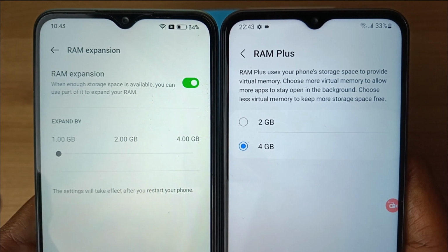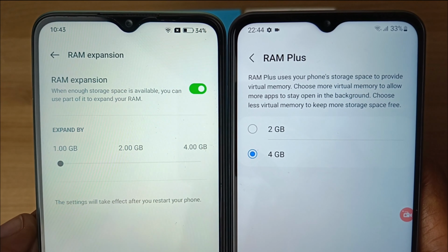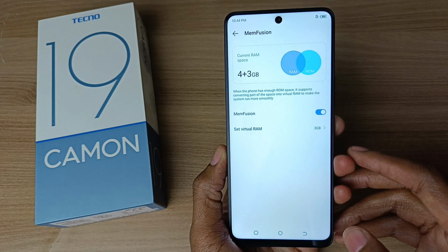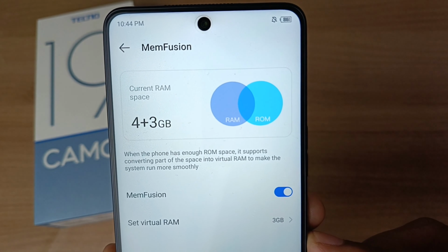When it comes to RAM expansion, both the Oppo A57 and Samsung A23 can extend up to 8GB by using a part of the ROM, which is more than what the Camon 19 can offer. With memory fusion, the 4GB RAM on the Camon 19 can be extended up to 7GB.